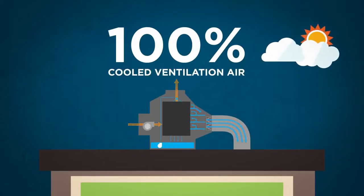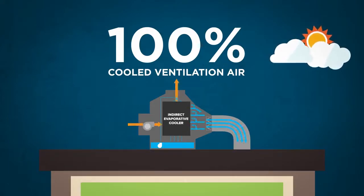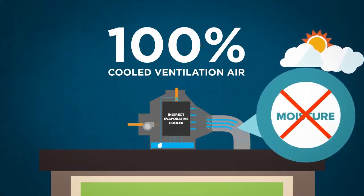Delivering 100% outdoor air, the Climate Wizard can improve indoor air quality by increasing ventilation rates to a building. Because it uses indirect evaporative cooling, where the wet channel air cools the dry channel air without any direct contact between the two, Climate Wizard does not add humidity to the building. So, although the system uses water to achieve evaporative cooling, only heat is exchanged and no moisture is added to the building.